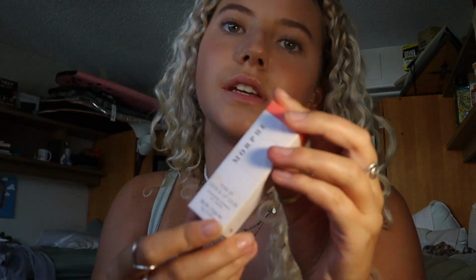Okay. Next thing we're gonna use is this Morphe cheek and lip color, and this is in the shade Pink Me Up. Clever. So yeah, we're just gonna put that on our cheekbones, and then on the nose a little bit, and then we're just gonna blend that out.